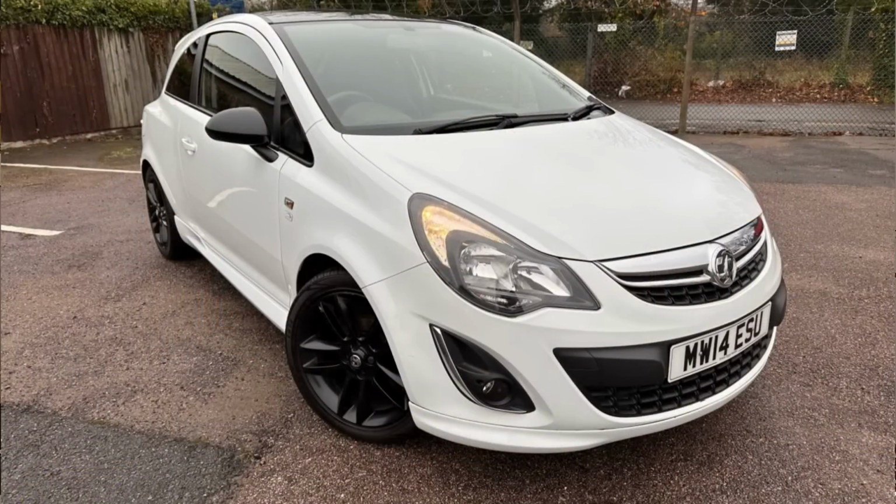As you can imagine, the Vauxhall Corsa is extremely popular. Now, I'm not going to stand here and say to you that the Vauxhall Corsa is a super reliable car, far from it. But as long as you know your way around them and you start off buying a half decent one in the first place, you can make them into a good retailable car that someone can get a good few years out of.